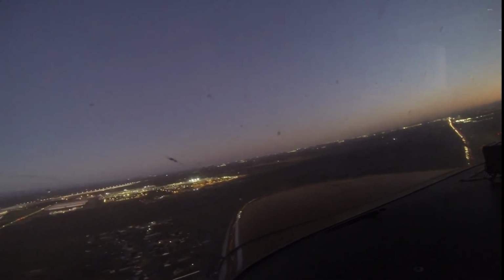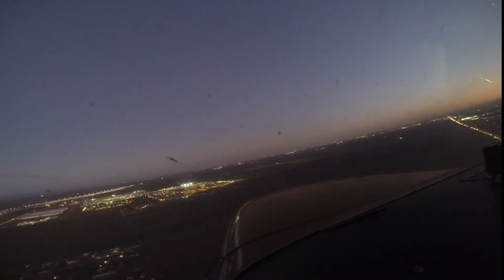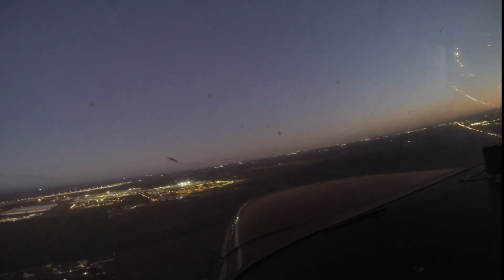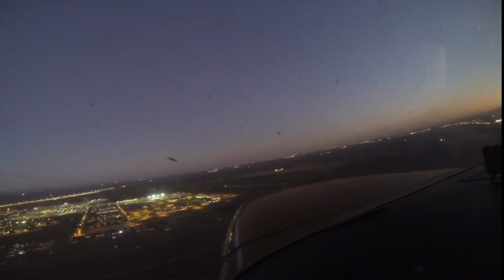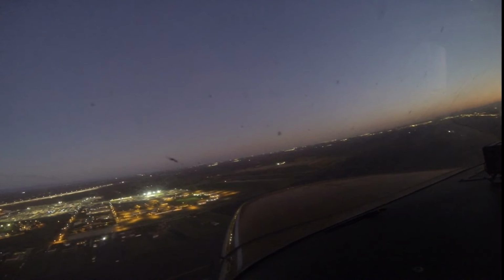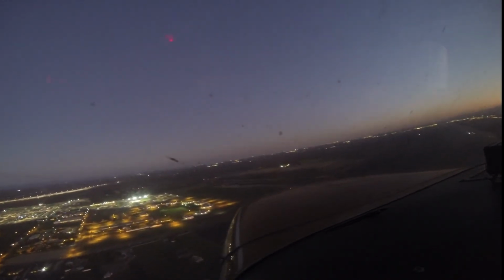All right, once we're abeam the numbers, we'll hit our first notch of flaps. Then we'll go about 45 degrees to my airplane, or right base. Then we'll go ahead and turn to final. Okay, so we're going to do 10 degrees of flaps. About 800 feet right now.